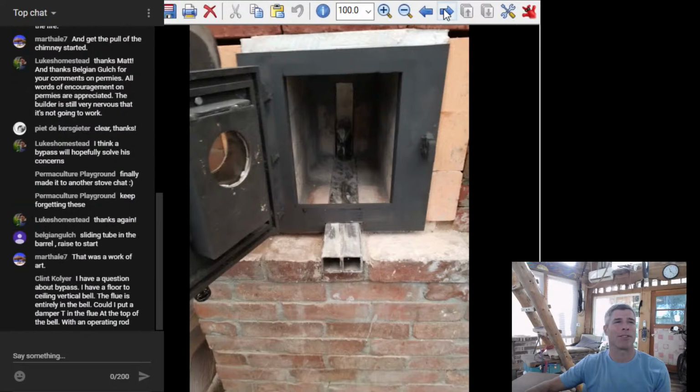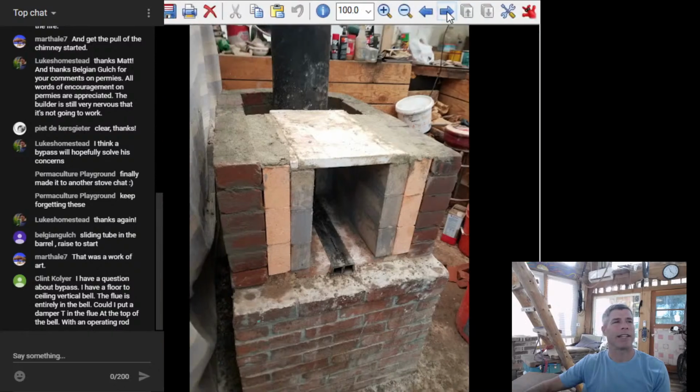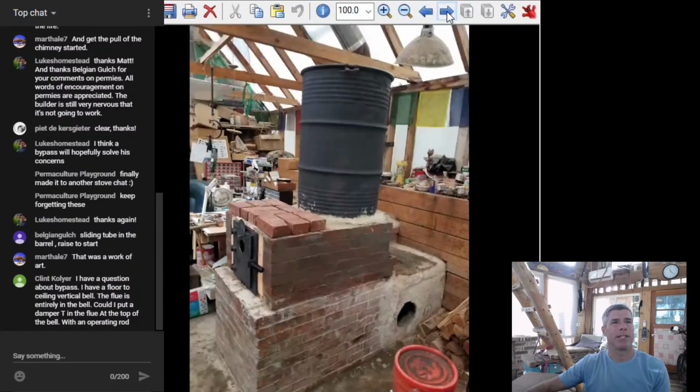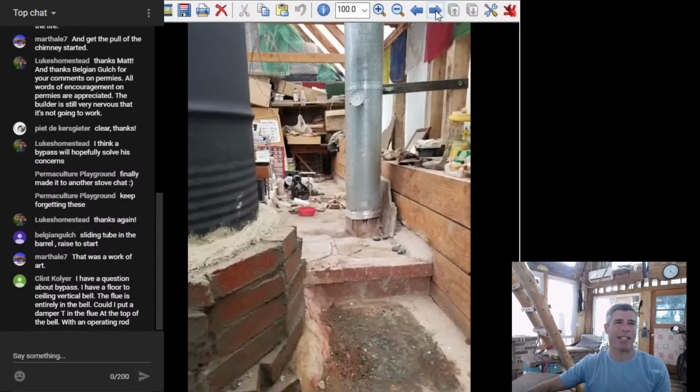I'm just going to skip through. There's your wonderful door, Belgian Gulch. So you can see here, he's built this wonderful barrel landing. And then he has landed his barrel on there, as you can see. But he's not done yet.